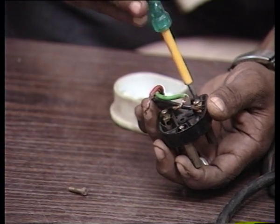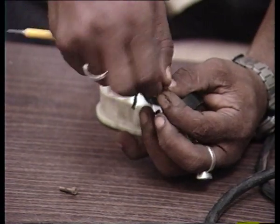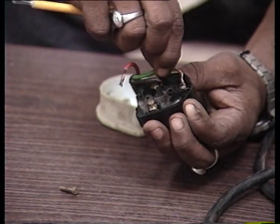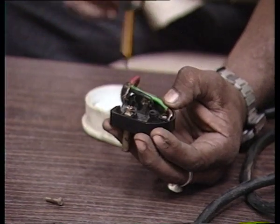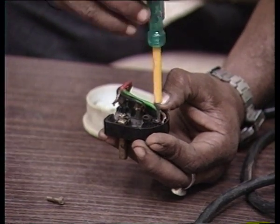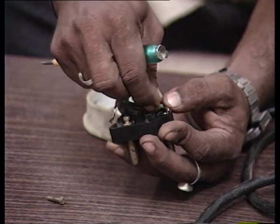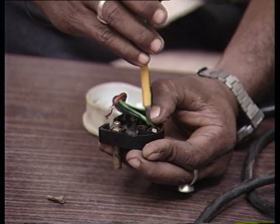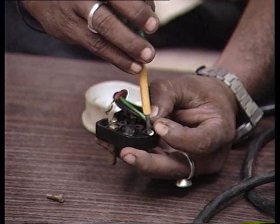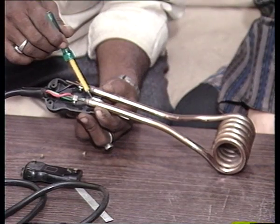The live wire is usually red, the neutral black and the earth is green. These wires should be fixed and tightened properly. If they are connected loosely, they may touch each other and cause a short circuit. After properly securing the wires in their places, the cover should again be tightened with screws. The plug can then be inserted into the main supply for operating the press.